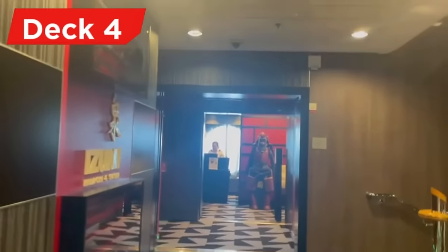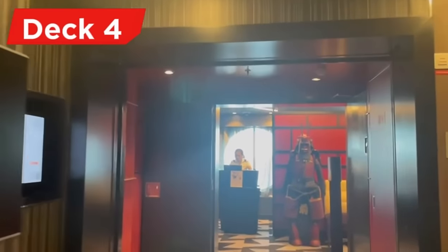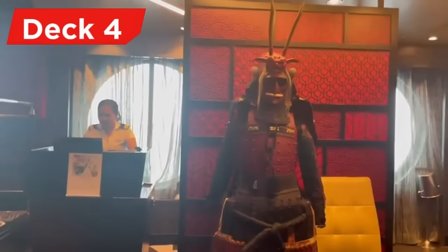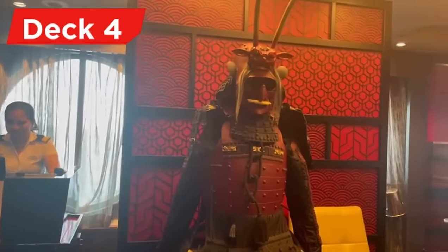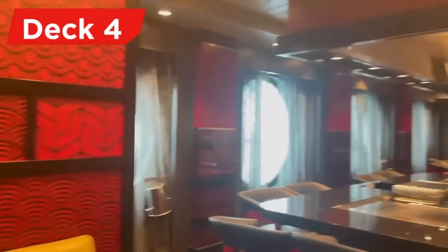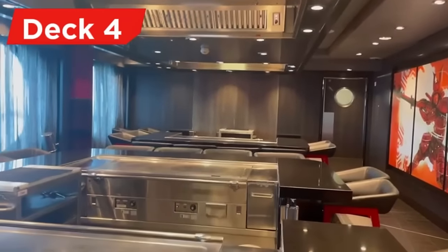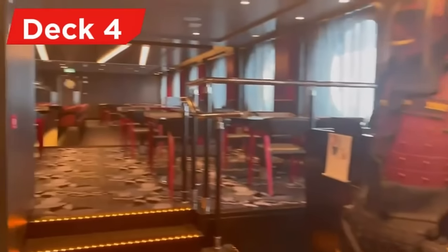Coming up ahead is the Izumi Hibachi and Sushi restaurant, which is not part of your cruise fare. It does cost extra money to go here. Reservations are recommended for any of the specialty restaurants, and you want to do that early in the cruise because they do fill up.